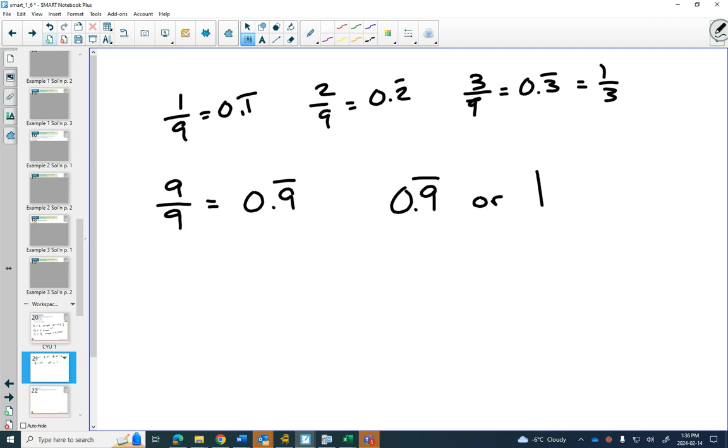Now, explanation number 1 is here. Well, 1/9 is 0.1 repeated, 2/9 is 0.2 repeated, then 9/9 is 0.9 repeated, and people go like, ha, ha, ha, ha. That doesn't seem very convincing.